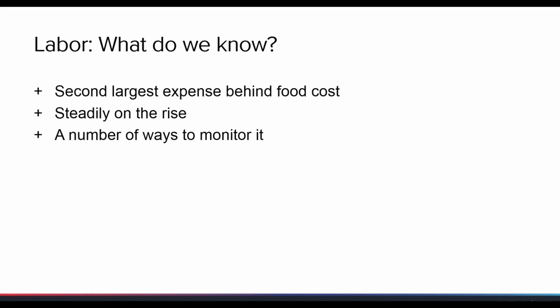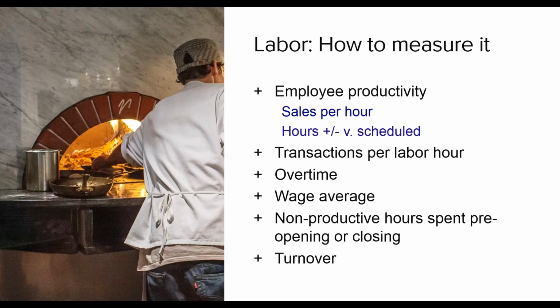So that's always a concern. And there's a number of ways of monitoring or managing your labor. Not all inclusive here, but ways your labor on employee productivity, which is sales per man hour. I'm going to touch on hours in a moment. Transactions per labor hour, overtime, wage average, non-productive hours spent opening and closing the restaurant. Critically important to understand those numbers as you're building your schedule and the impact that they have on labor.